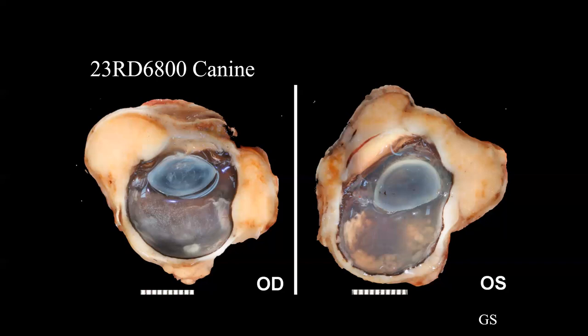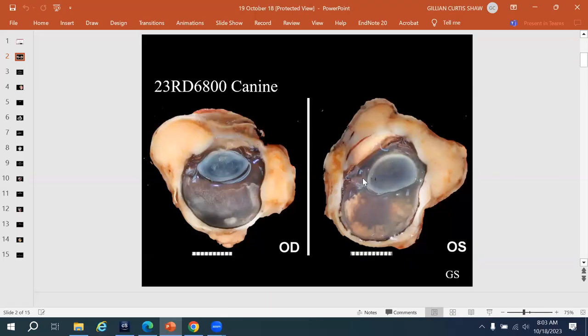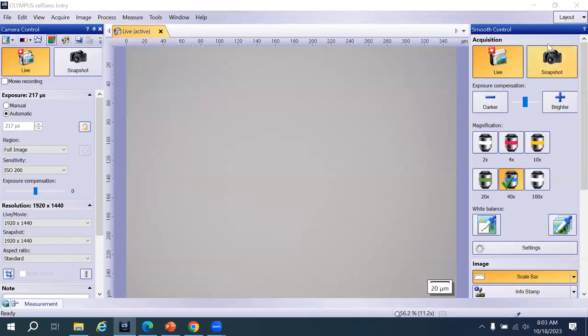Anyway, I am just going to show you the more severely affected eye, which is this left eye. And so we'll go ahead and get started.